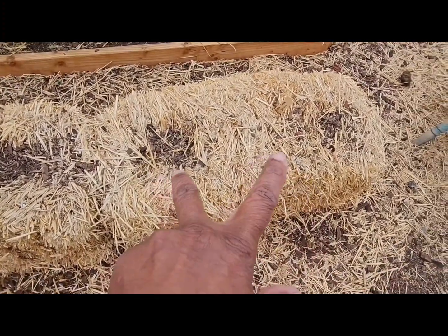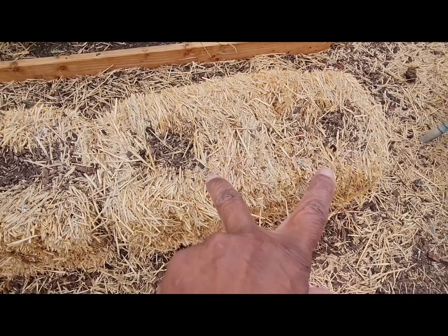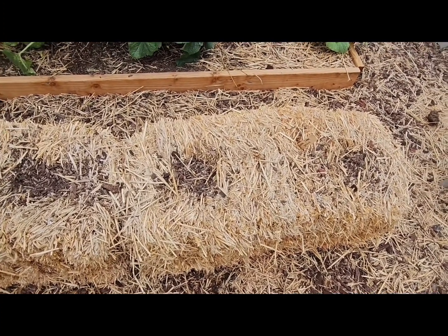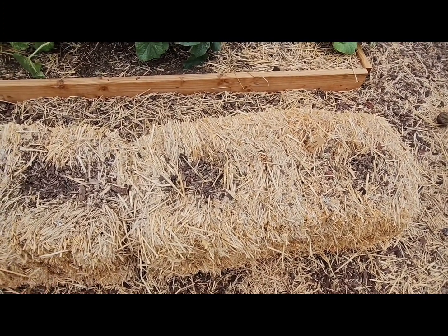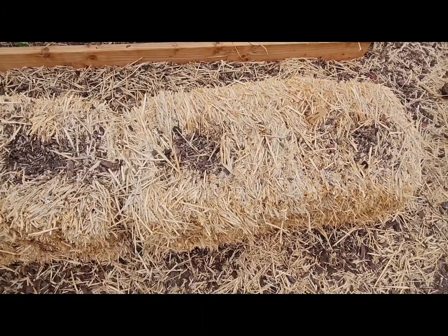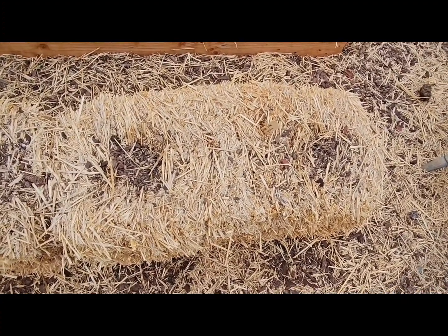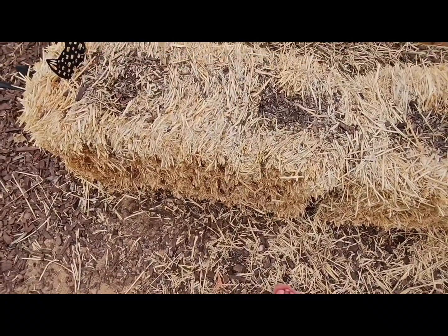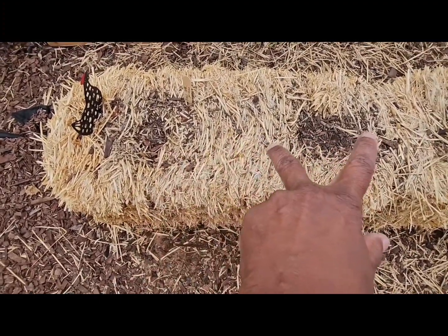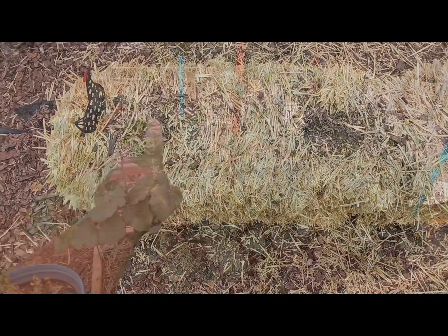Okay, this bale has Green Zebra zucchini. You know what? Zucchini is like one of those things that I put in the ground or I put in the straw bale, and then 3 days later I come out and I'm like, oh my gosh, look, they're growing already. Not this year. Nothing is coming up as easily as it usually does. On this side, I have Fordhook zucchini, and nothing's come up there yet. This one got dug up by the bird, so I don't expect that it will.